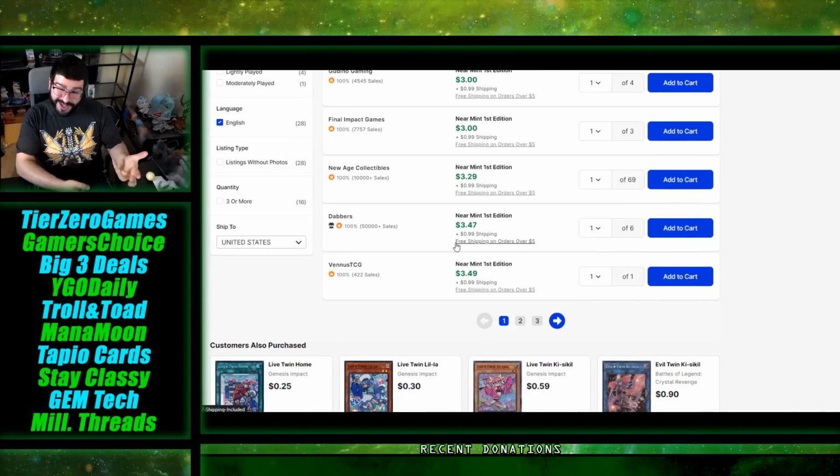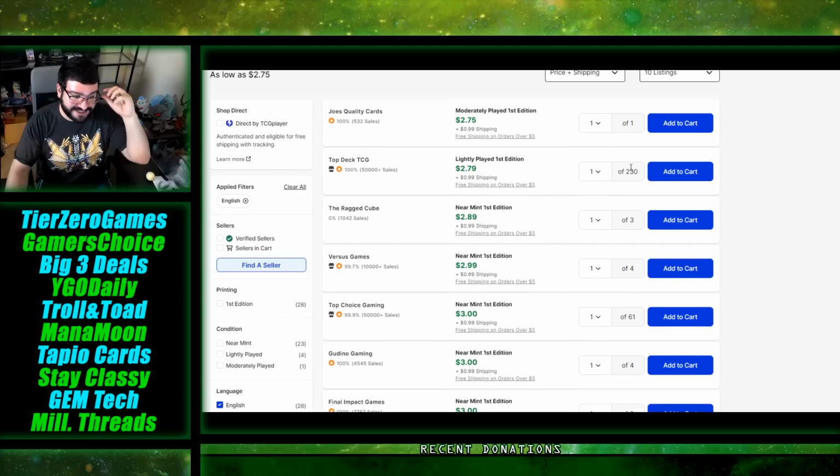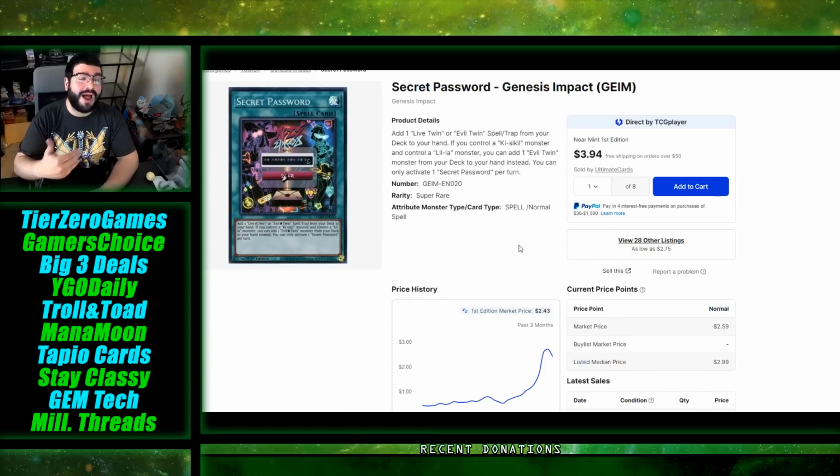And where it'll go, we've seen crazy prices for supers from side sets in the past, but it does look like some sellers have a ton of these. 6.9 nice, and 61 230 at quote-unquote light play, so there are a ton lined up here at the price.